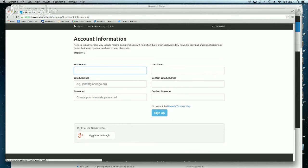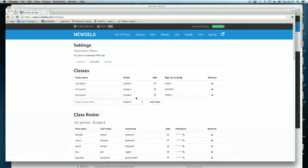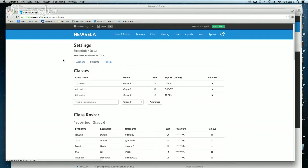Fantastic. So you can go ahead and sign in with Google. That is a part that I missed there. So we have a demo account here to show everyone. I'll go ahead and use the username and sign in. Now you'll notice the first place you will be brought to is your account page. This is information pertinent to your account, and you're able to see anything that pertains to your username, and you'll have your password available to you, as well as any other school information.